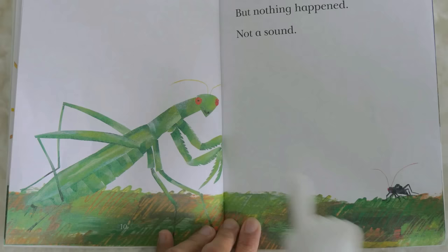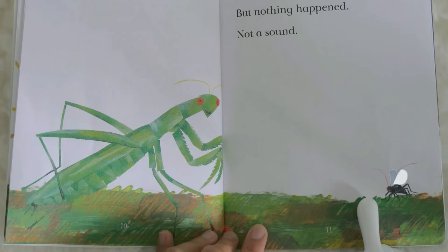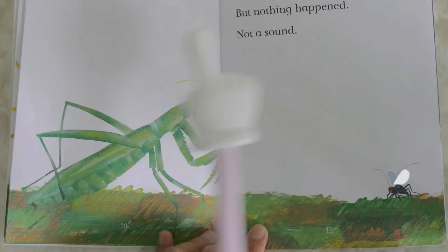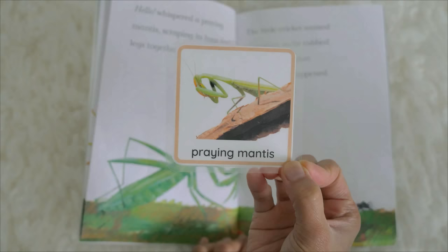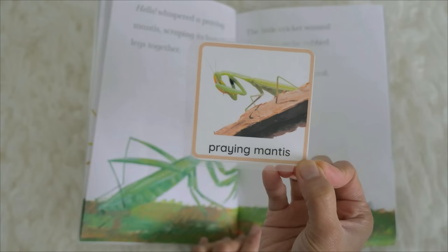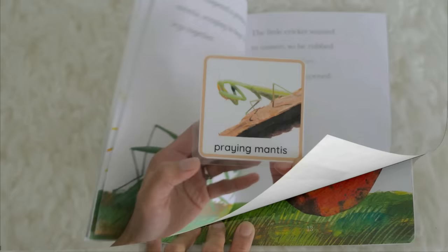The little cricket wanted to answer, so he rubbed his wings together. But nothing happened. Not a sound. What is this? This is a praying mantis. Praying mantis. This is how a praying mantis looks like. Praying mantis. See that? Good day! Crunch, a worm, munching its way out of an apple.